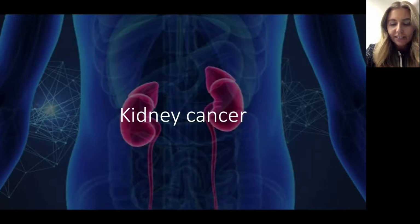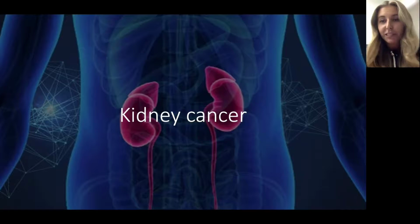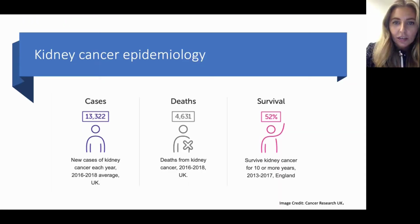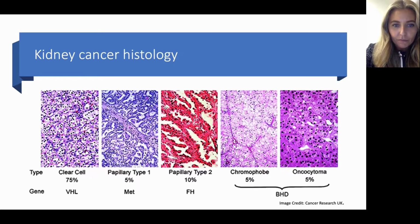Moving on to kidney cancer, that was a whistle-stop tour of urothelial cancer, but I spoke for 20 minutes. So moving quickly on to kidney cancer. Kidney cancer is a bit more common than bladder cancer, and survival is a little bit better, but we still have room for improvement. There are different types of kidney cancer.